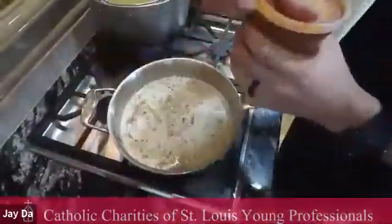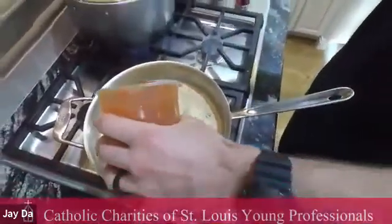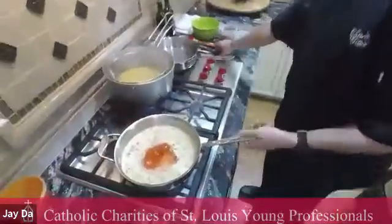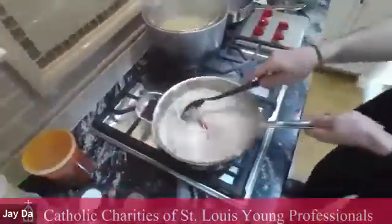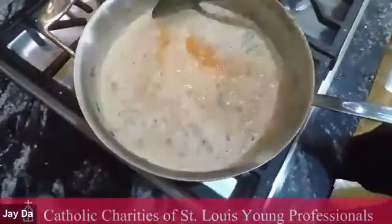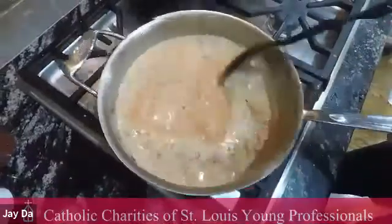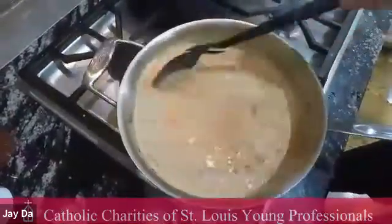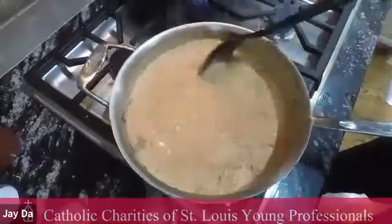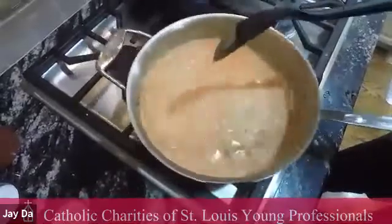Here we go. Charlie Gitto's house-made pomodoro going in. We're going to let this reduce. Obviously, it's a little runny right now, but we still got that medium to high heat going. You're looking for that pink color. Go back to your days in grade school, middle school, with the art teacher, figuring out what colors together make what.